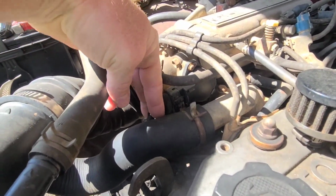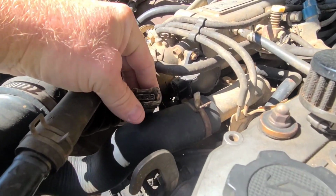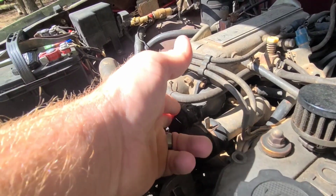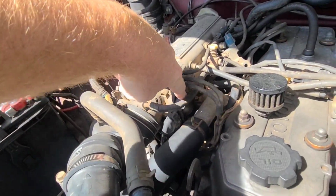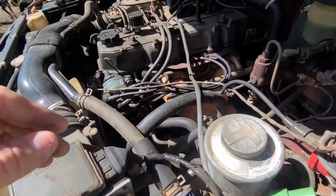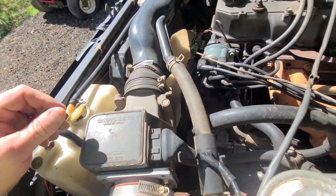So I'm not 100% sure what the issue is, but I'm thinking it could potentially be the throttle position sensor. I noticed that this plug just kind of falls off. Also, I've read that this throttle position sensor can get sticky and gummy, I guess, to where it's not reading the throttle plate like it should. The other thing that I'm thinking it could possibly be is something to do with this airflow meter.